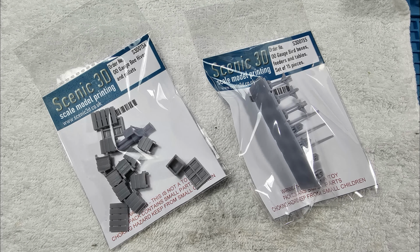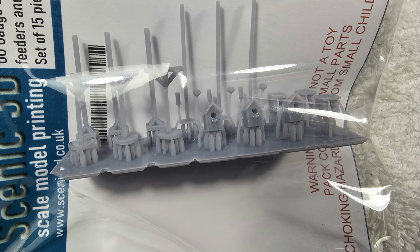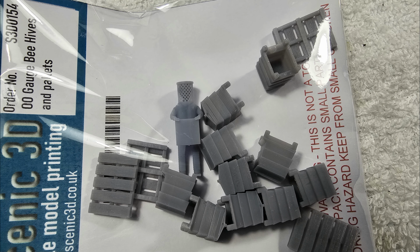So a few people responded to that, and thank you so much to Steve, Mark and Martin for not only agreeing to test the PO box, but they also sent me a few wee things, which was really nice of them. Steve of Dunmore Junction Model Railway sent me these that he got from Jeff at Scenic 3D. We've got some wee bird tables, some bird feeders and nesting boxes, which is really nice. And also some beehives, complete with a bloke in a beekeeper's outfit. So I'll definitely be painting these up and placing them on the layout soon.